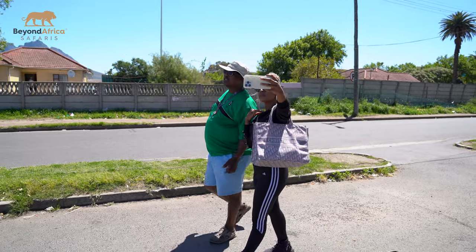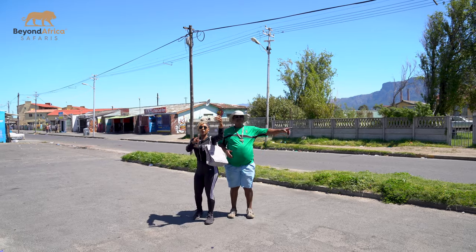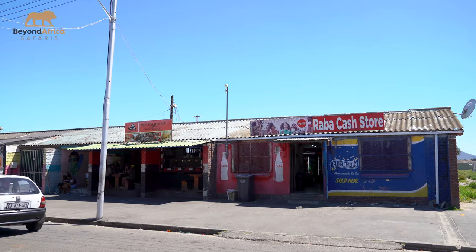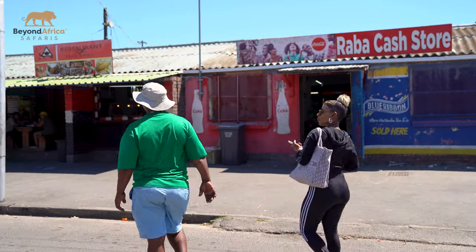As we walk, Table Mountain stands tall, an ever-present guardian overlooking Langa. Its majesty mirrors the strength and resilience of the people who call this place a home.